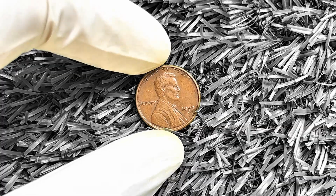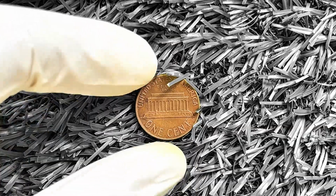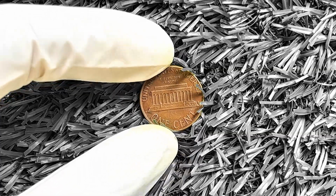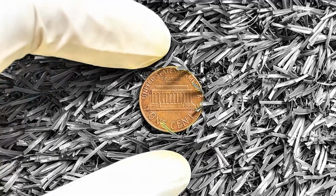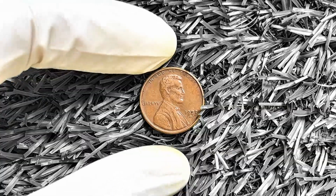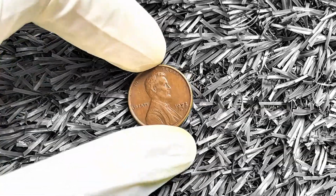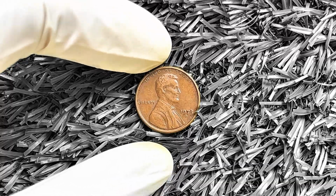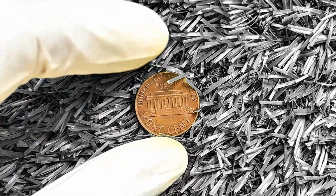Now, remember that secret I promised you? It's all about the die variety, the subtle flaw in the minting process that most people overlook. This minor error, called the die crack or double die, can increase the coin's value exponentially. Coins with this flaw are the ones that have been sold for up to $990,000. If you're holding one of these, you're not just holding a penny. You're holding a small fortune in your hand.